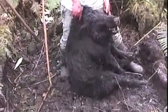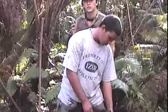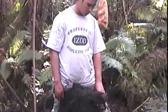Good dog. You see how fast they can die, eh? Well, you can see a good size boar. We're not too sure if it was a dog or.